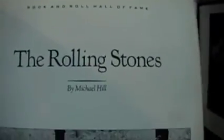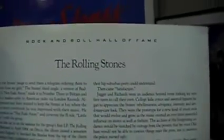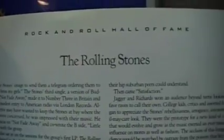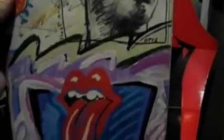Rock and Roll Hall of Fame, Rolling Stones, and an article. More pictures and a lengthy article about the Rolling Stones, and they're very hard to find, only given out on the night of the Rolling Stones induction to the Rock and Roll Hall of Fame. This is the inside of the program, and a real old picture going way back to the early days. So this is the nice sized program, and this is the back of the program with the Temptations and Dion as well.